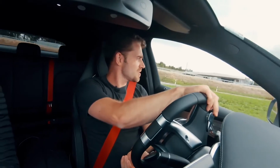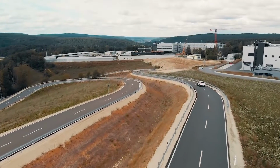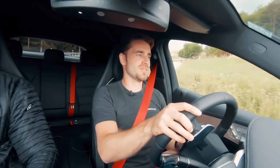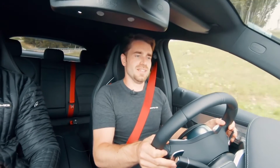This is the so-called mountain road. It's a track usually used for Daimler colleagues who are testing their shifting programs. Today we are going to use this a little bit different. I mean, this looks like a normal country road, and it is within the premises of this testing facility. We have exclusive booking on this track right now, so we won't be bothered by anybody else. Nice. So let's have some fun.